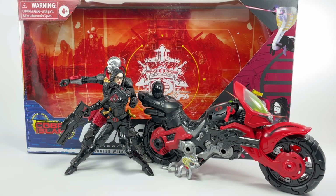So, final thoughts on this Baroness and Cobra Coil set. The Baroness has always been one of my favorite Cobras, together with Destro, ever since I started collecting G.I. Joes when I was a kid. And I only think of two reasons why you should pick up this set. First, it's the Baroness. And second, it's the Baroness. You have got to pick up this set. If you're a big fan of the G.I. Joe Classified series, this set is an absolute must-have.